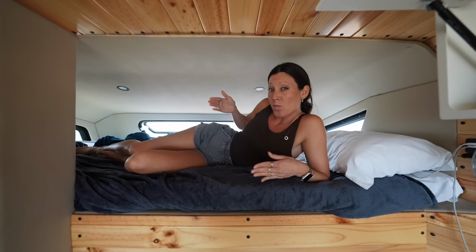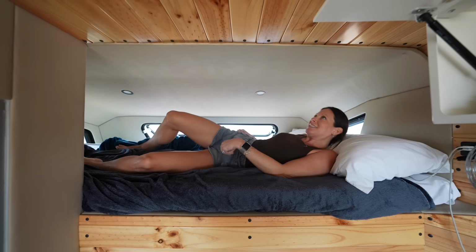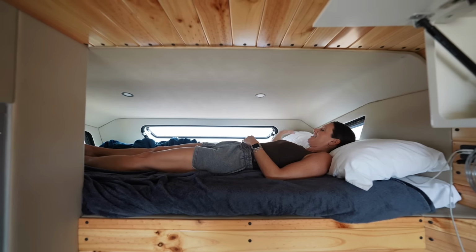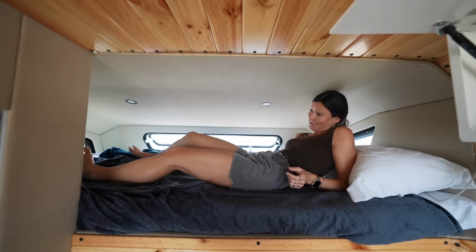I'd say this is about the width of a double bed. Pretty good mattress. Not very tall, as you can see. If you're claustrophobic, this might be a problem, especially if you're on my side. It gets even lower. However, the length is great. Like, I have at least 2 feet down at the end. So if you're tall, this is not a problem at all. Unless you want to sit up.